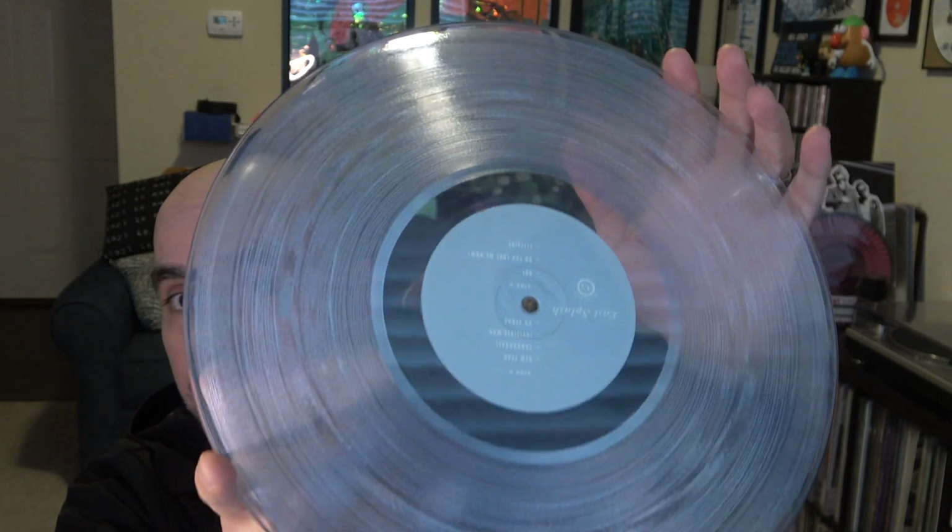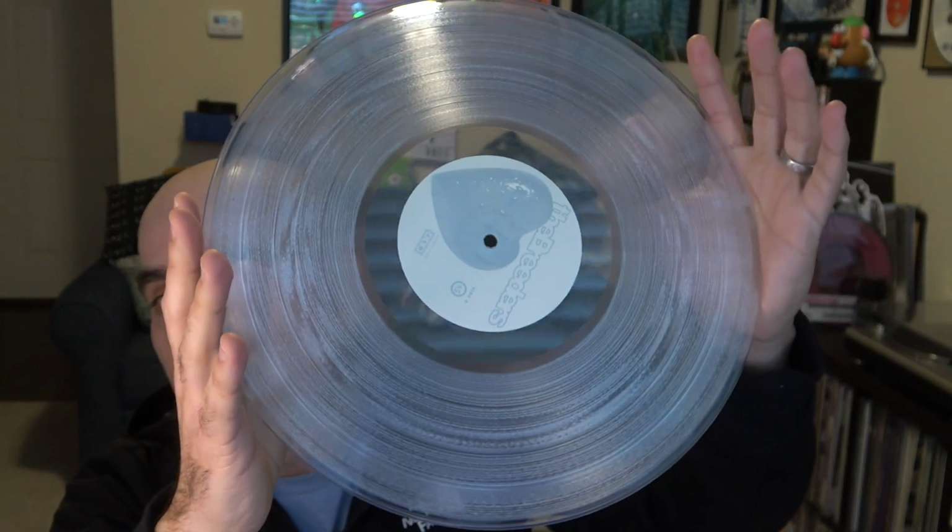And yeah, my pressing sounds great on my stereo, on my turntable. There are a few comments on Discogs of people complaining about the sound quality on this one. I guess it could be that some people got a bad record with some errors in the pressings, but my two LPs sound perfect. There's almost no surface noise.